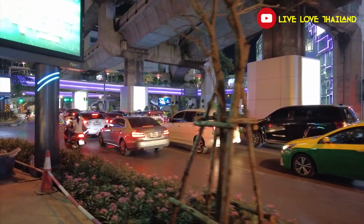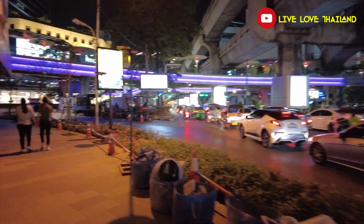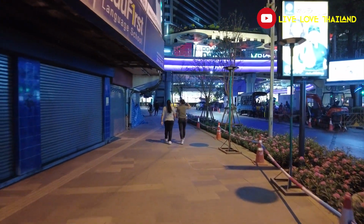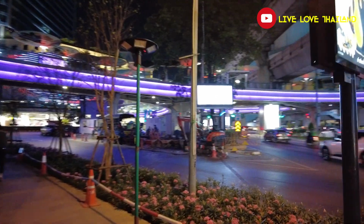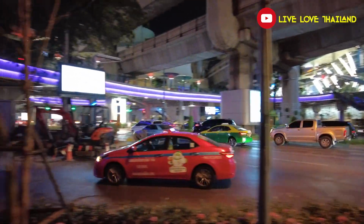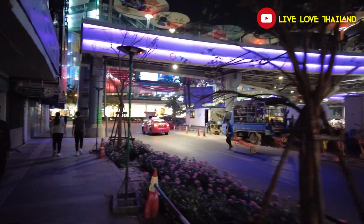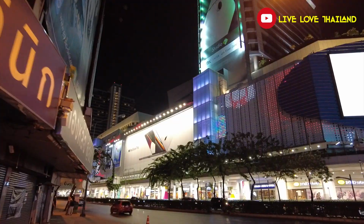So as you see, now we are next to MBK. We're gonna go upstairs and access MBK Mall. And these beautiful lights on the bridge are one of the beautiful things that you can see if you come at night to MBK. So let's go up and show you around.